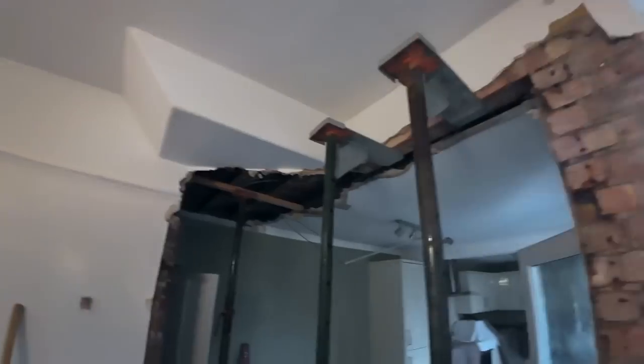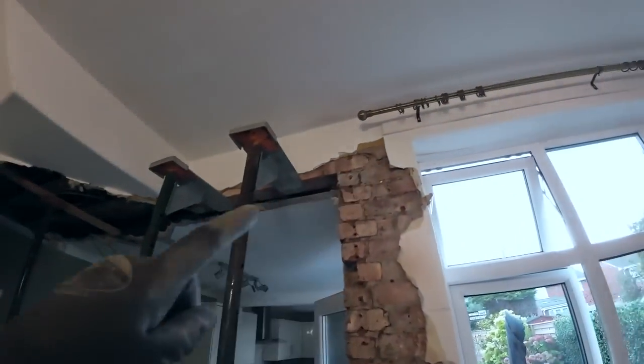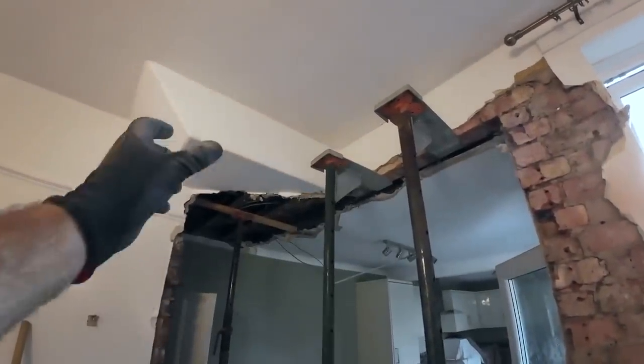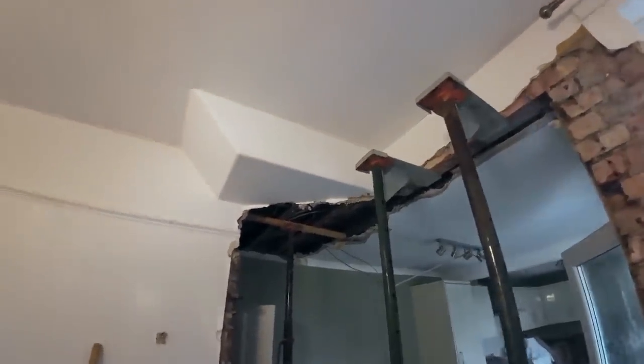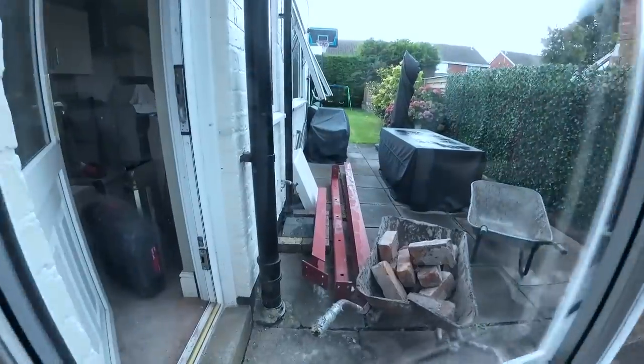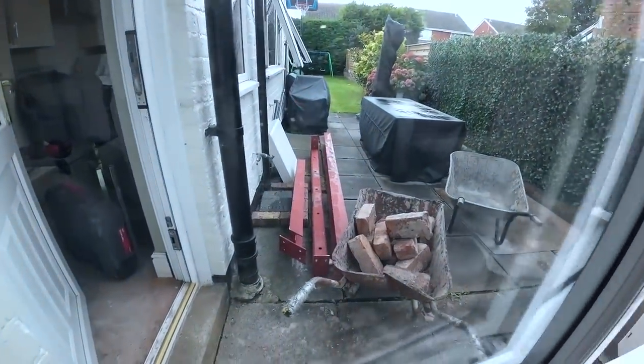Our steel's roughly coming to the picture rail when it goes back in. From here, all you're going to see is the steel goes across there, and then the new steel across there, and then we're going to build up and pack off the brickwork, off the steel, because this steel's smaller. As you can see, a little bit small, that one.